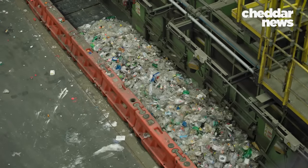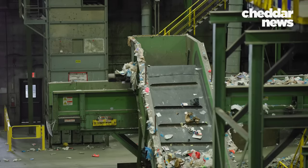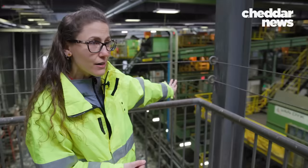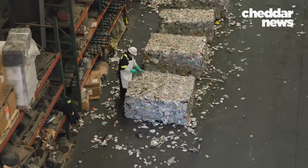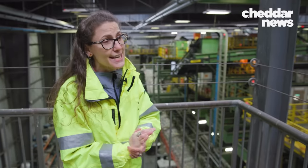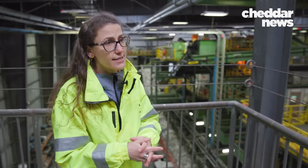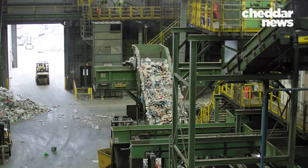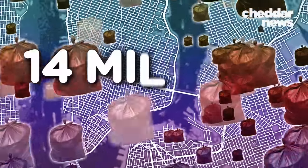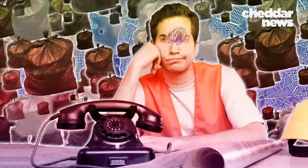Once the materials are sorted, they make their way to a bunker. When the bunker fills up, it's emptied and makes its way to its final destination. Now it's headed to the baler, where we will compress it. We are running 24 hours a day, 6 days a week. 3 shifts a day, sorting about 1,000 tons a day. The city produces about 14 million tons of trash annually, and managing all that, it's tough.